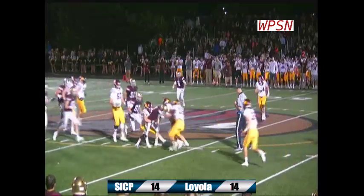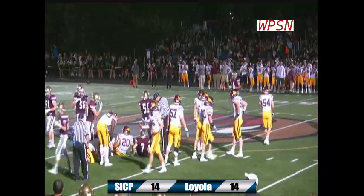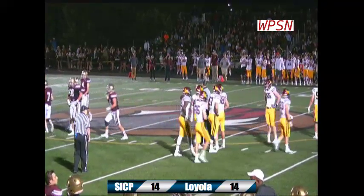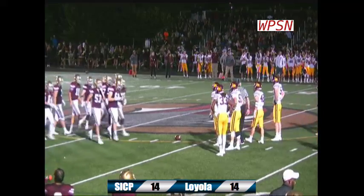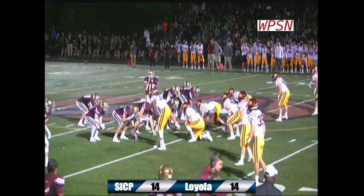All right, number 7. A pass play to number 7, Bill Brady. That brings us back to 3rd and 10. Let's see if we can recover, get that first down, score. We have less than a minute left to go. Less than a minute left in the game. We might be going to overtime, ladies and gentlemen. Oh, my goodness.